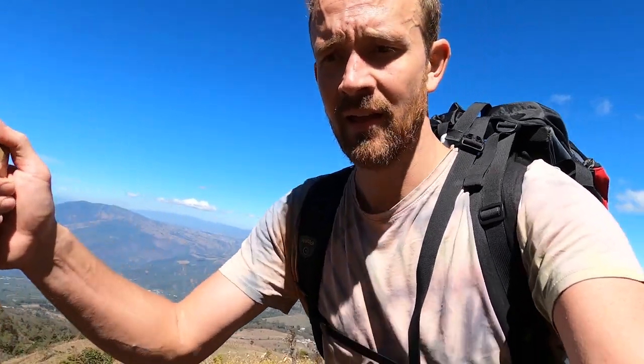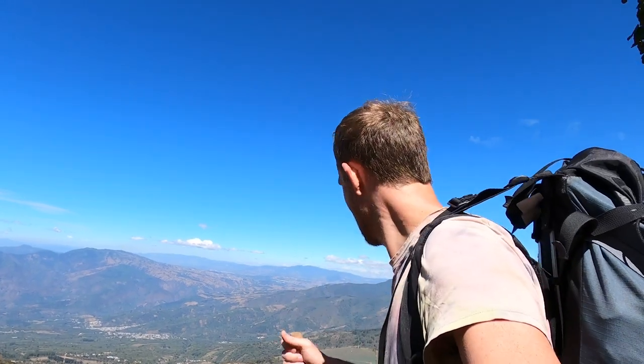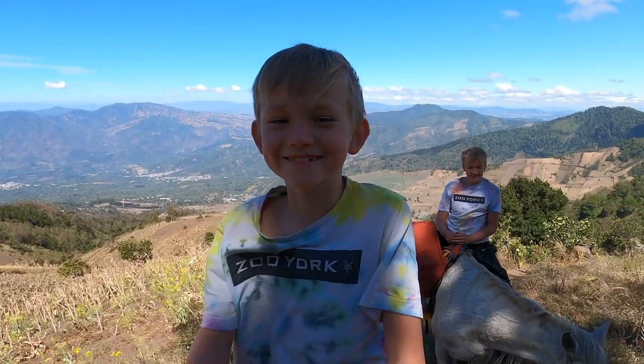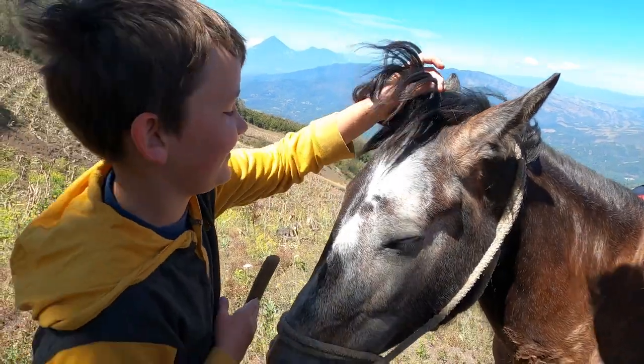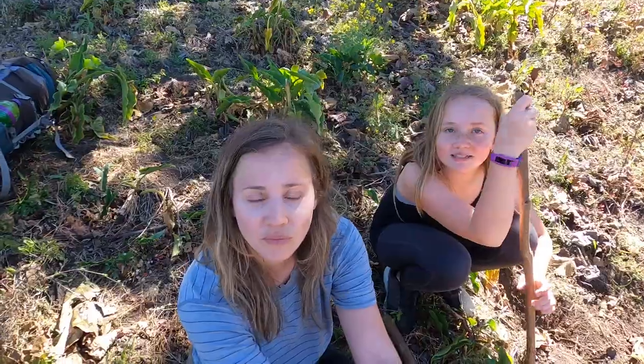Brianne's already feeling nauseous and dizzy, and she's not doing good, but she's pushing on. Altitude climbs very quickly here. This isn't the volcano yet. Definitely harder than I thought it would be.